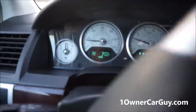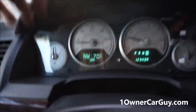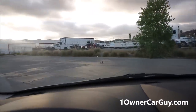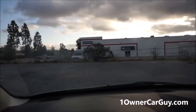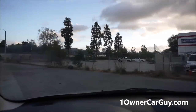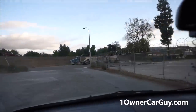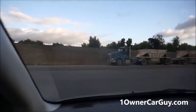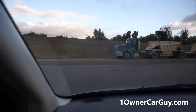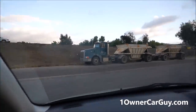It's an Eco. I see the Eco thing there, and I think it does like the Chargers and the 300s and all that do, where it cuts down and runs on less cylinders when you're not needing the power. I'm always needing the power when I'm driving a minivan. Come on, how can you drive a minivan and not need bunches of power? Well, this has got it.